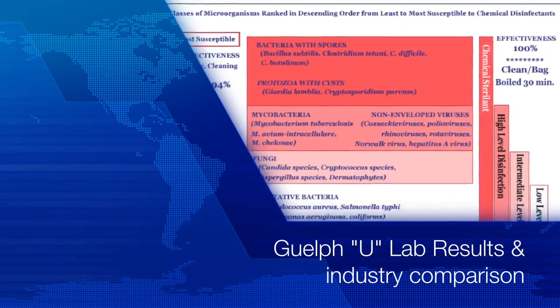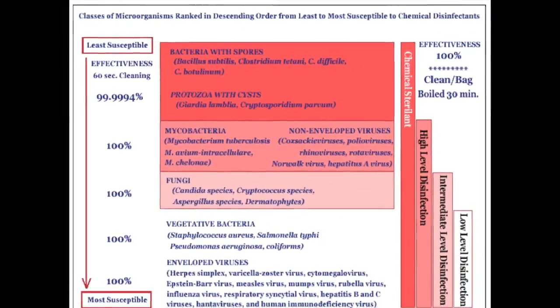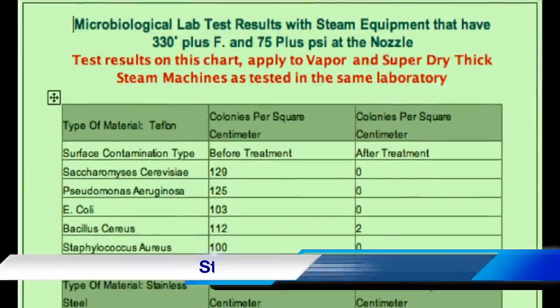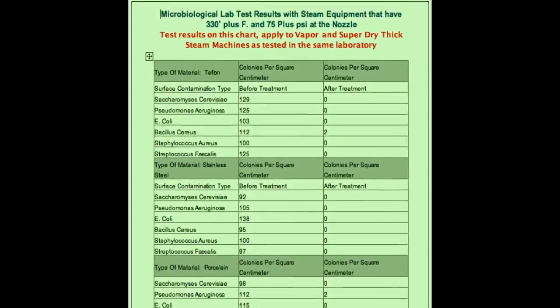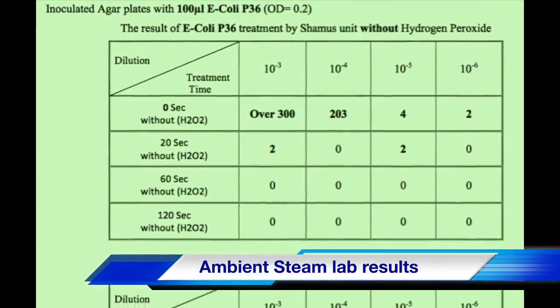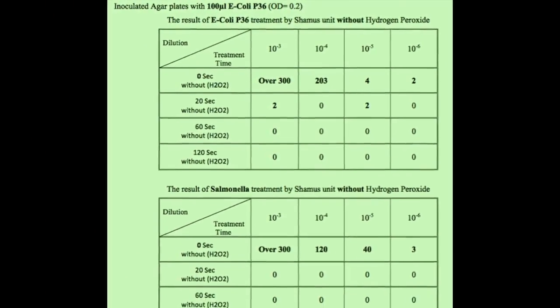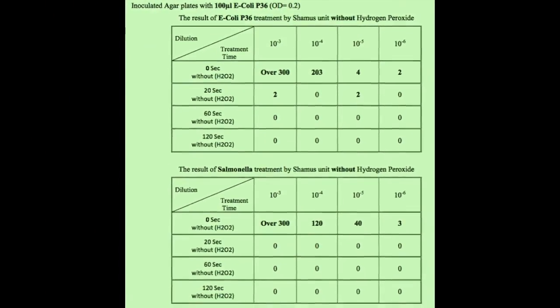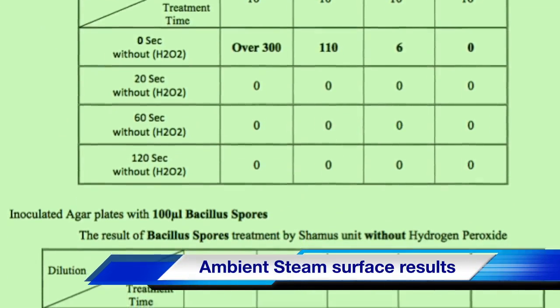Comparing industry standard lab results with cold steam. Standard lab results of regular steam technology. Cold steam sterilizes E. coli and Salmonella. Cold steam sterilizes Listeria and Bacillus spores.